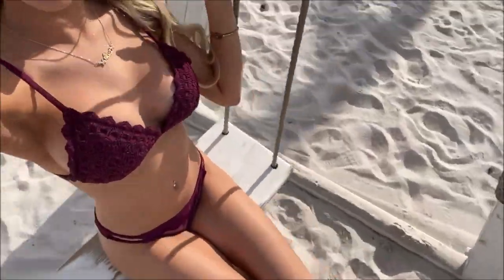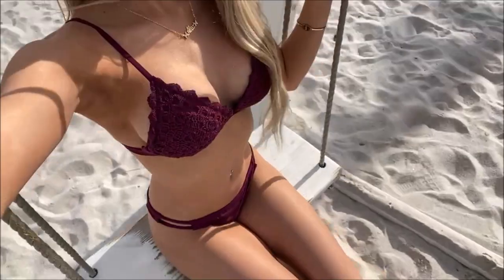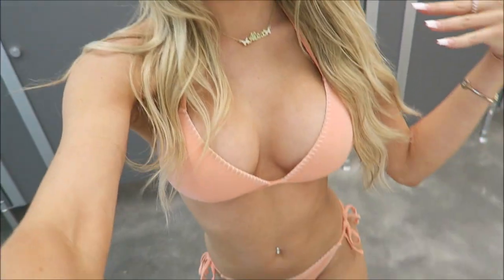So I'm out here on these cute swings. Gorgeous is this day. So here's another one of my swimsuits that I was wearing.